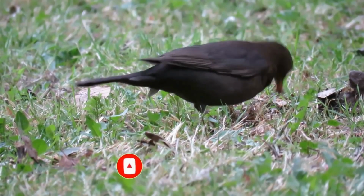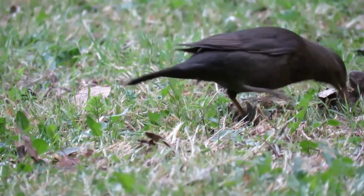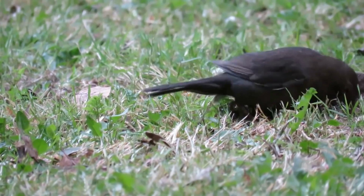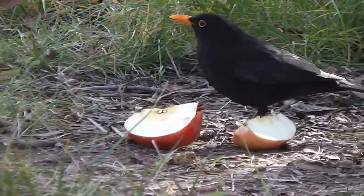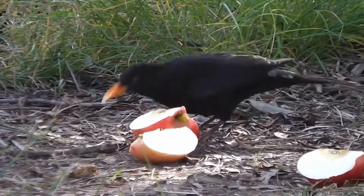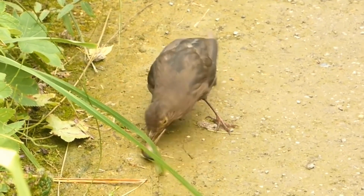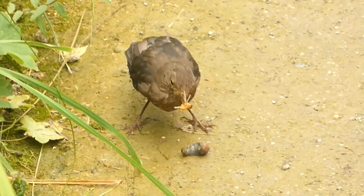Blackbirds are omnivores and will adjust their diet in line with the seasons. During the spring and summer, they feed almost exclusively on worms and other invertebrates, but during the autumn and winter, they switch to eating mostly berries and fruits. They have a habit of wiping any insects that they manage to catch on the ground or through the grass to clean off any dirt before they eat them.